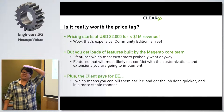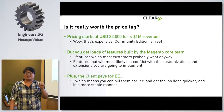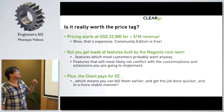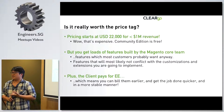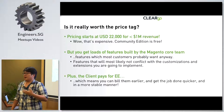The difference is that Magento 2 starts at 22,000 US, whereas Magento 1 started at 18,000 US previously. As of first gen, you can only buy Magento 2. And the thing is that Magento 2 is tied to revenue. So it might seem more expensive, but what Magento is trying to encourage is HA and load balance setups.